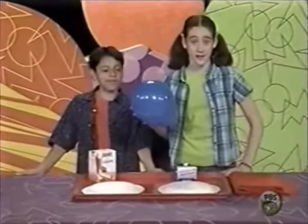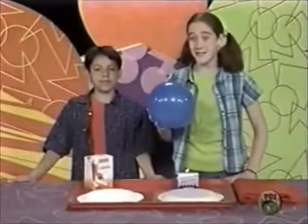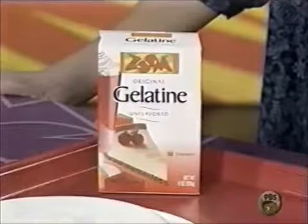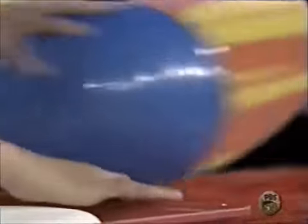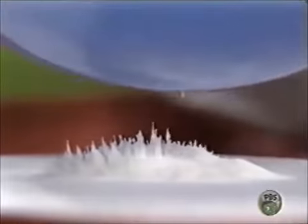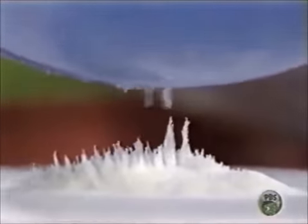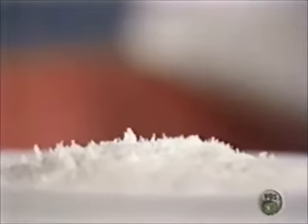Garrett use electrons on a record to make the cereal dance. That's so cool. Well, check out what happens when we use electrons on this balloon and some unflavored gelatin powder. Hold it. Okay, thanks. Ready? Whoa! Look, it made like little mountains on it. Like little spikes. Look at it! Oh, cool. Little spikes. See, they're going back down.